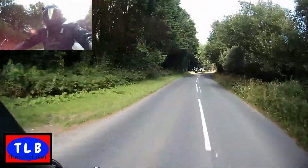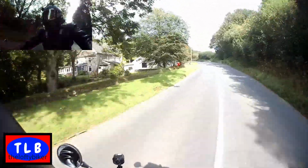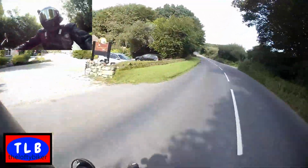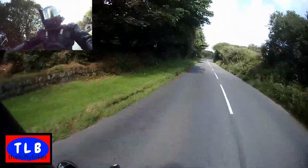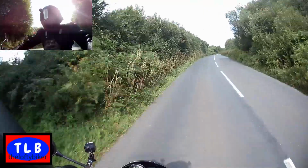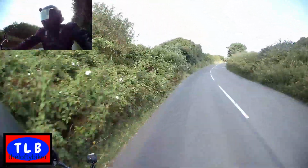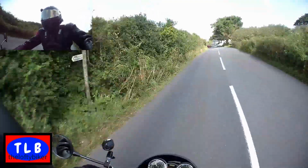Up to 60. Nice wide bars, holds the line really well. It's running Michelin Road 5s, I believe. As good as anything. Yeah, it's a nice place to be.